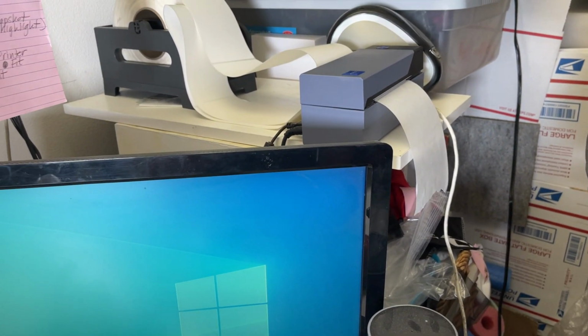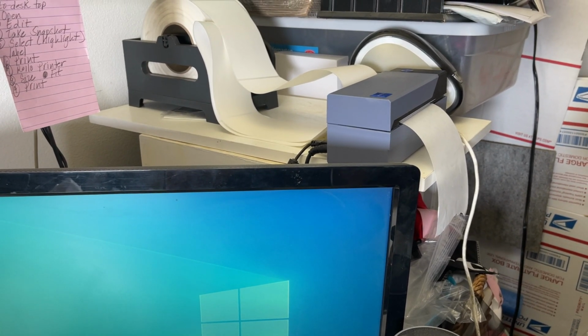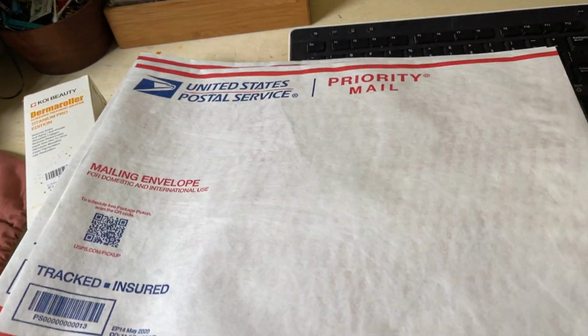Okay, and then I just go to Rollo printer. My computer's kind of slow, so I'm hoping to get a new computer soon. Then I press print, and it's going to come out here. Watch this. And there you go. And then I just peel it off and put it here on the mailer, and then put the dress in.